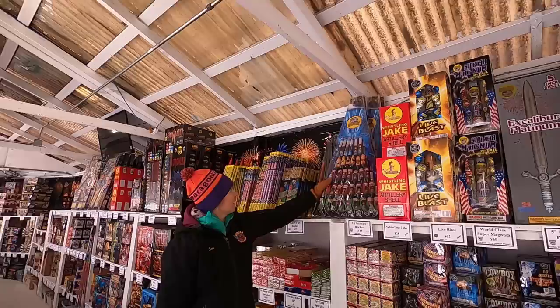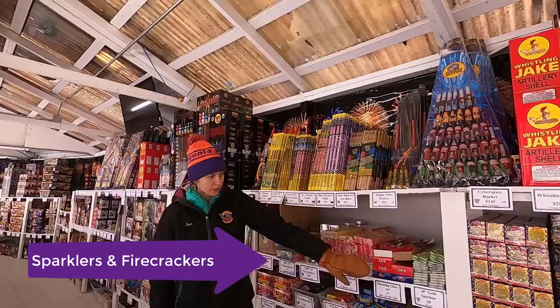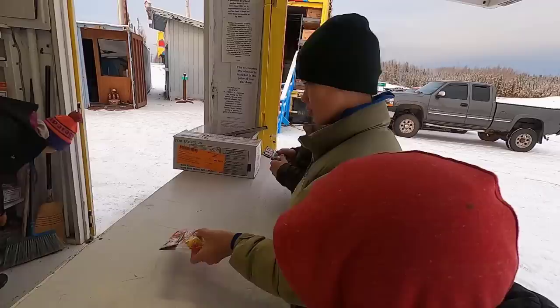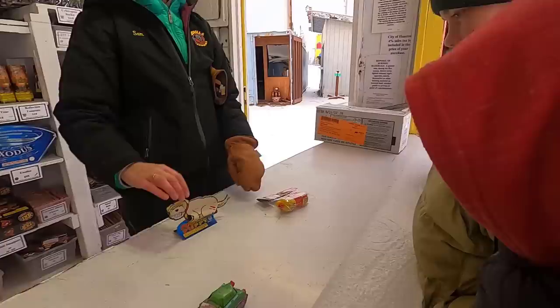Next, we have rockets and Roman candles, where you light them once and it shoots off 1 to 10 colored balls of light. And then of course, there are lots of different kinds of sparklers and your classic firecrackers. Next up, there are fountains, which are boxes where you light them once, it stays on the ground, but it is like a fountain of fireworks instead of a fountain of water. Last of all, some ground fireworks. These are a little less expensive, like helicopters, spinning tops, funny things like pooping puppies and ladybugs. These are all really fun for kids.